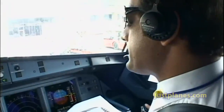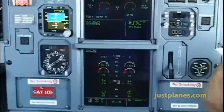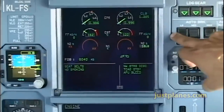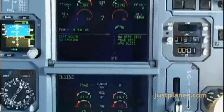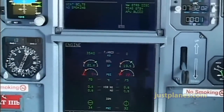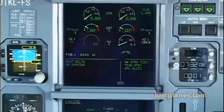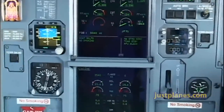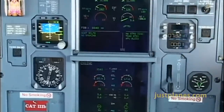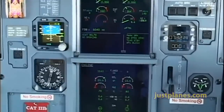Kingfisher 512, roger. Push back and start approved, facing east. Then you have your N2. Ignition. Fuel flow is rising. You get your igniters out here. Keep on. That's the ignition B, and we get an N1 also. Fuel flow. Captain, you may put parking brake on. Parking brake set, disconnect the tow bar, please.